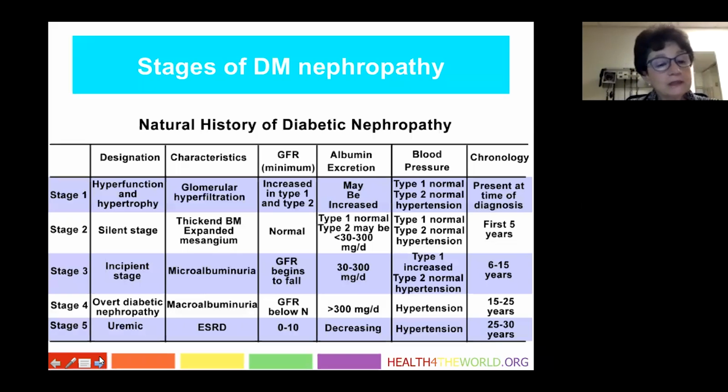In stage 2, this is a silent stage when there is a thickening of the basal membrane, and GFR would be still normal. Patients may have protein microalbumin, but a lot of the times it will be normal. And it's usually in the first 5 years of the diagnosis of the diabetes.